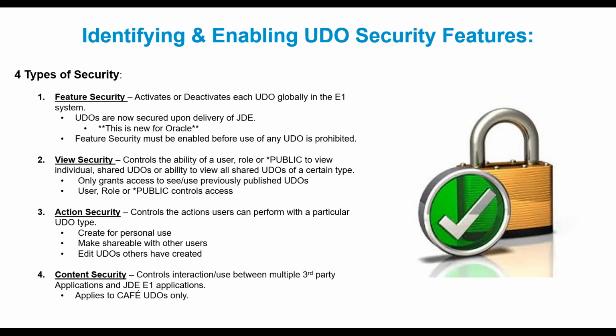All right, so identifying and enabling UDO security features. Here's where the words feature security came in. This is the activation or deactivation of each UDO globally in the E1 system. As mentioned before, UDOs were not originally delivered secured. They were open. Now that has changed. Thank you, Oracle. So you have to go in and activate these UDOs before anyone can use them. We'll walk through that in a little bit and show you how that's done.